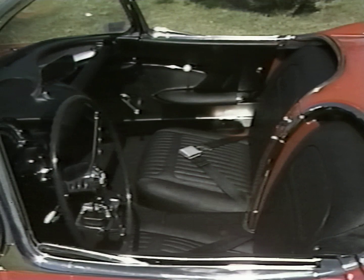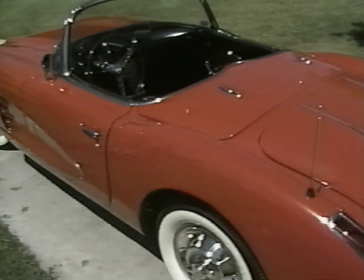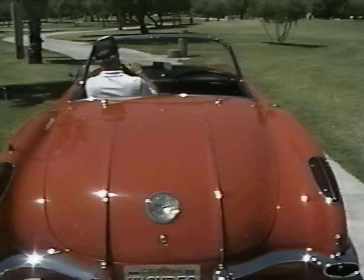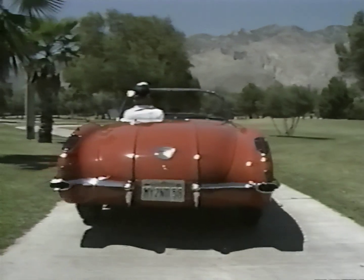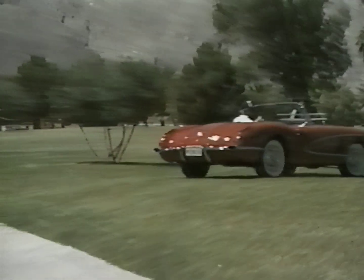1958 saw the Corvette gain a couple hundred pounds, 2 inches in width and about 10 inches in length. We were led to believe that more was better. In the case of a Corvette show, more certainly is better. Let's observe the Vette set in their natural habitat.